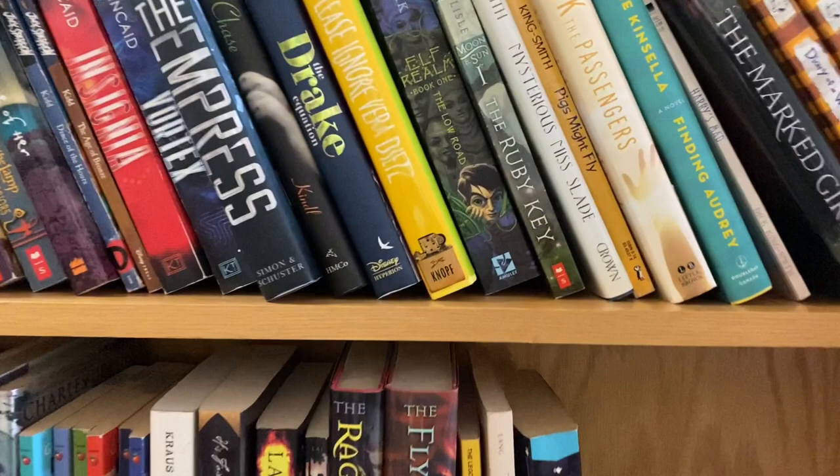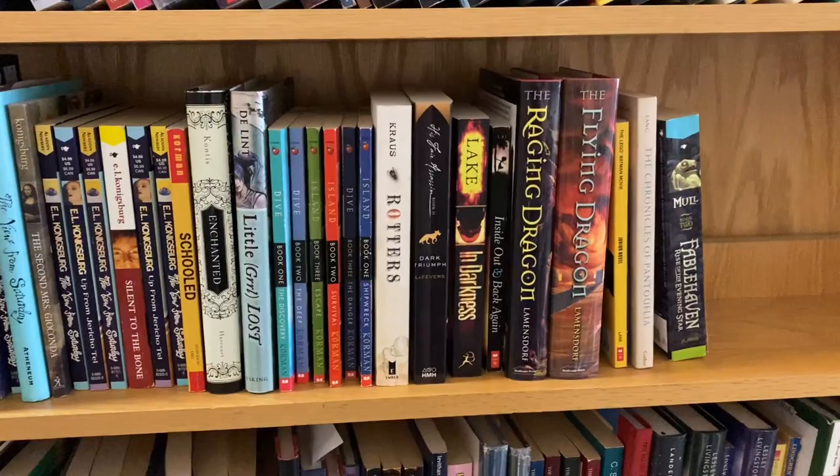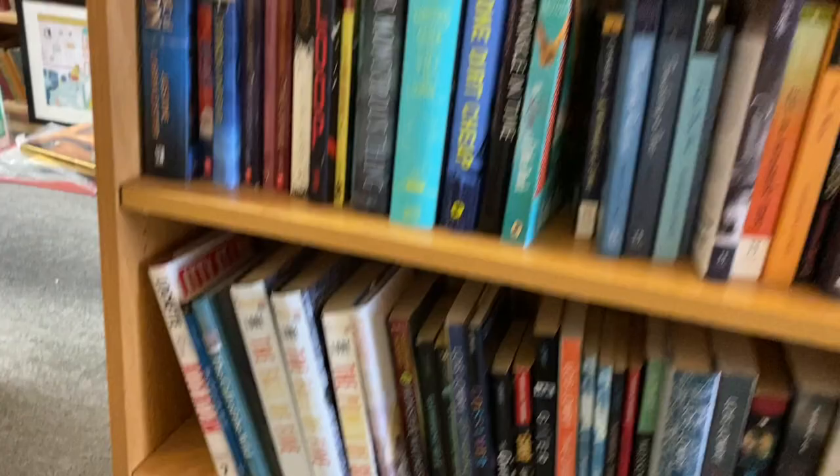I didn't know that Finding Audrey was a book written by Sophie Kinsella. I had heard of it, but I didn't know that that was the author. I'll have to look into that more, see if it is one I'd like. I have read a couple other books by that author, but I just didn't really love them as much as I thought I would. So, I don't know, maybe I'll rent that from the library or something.